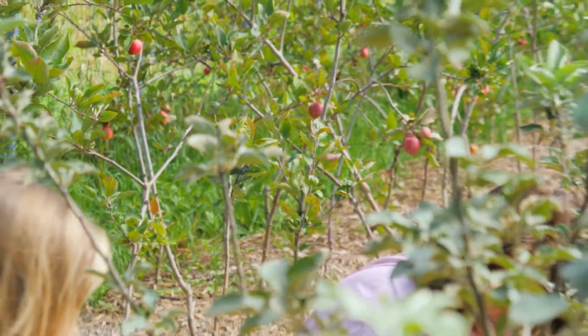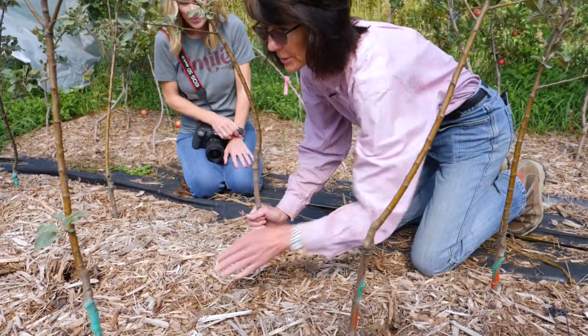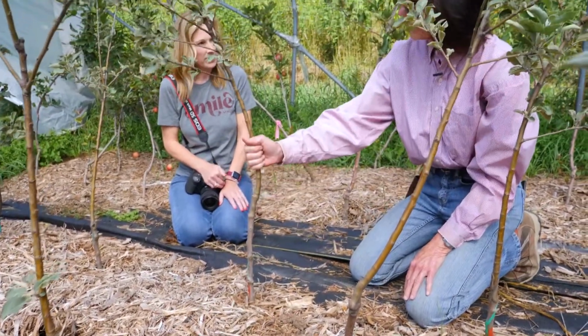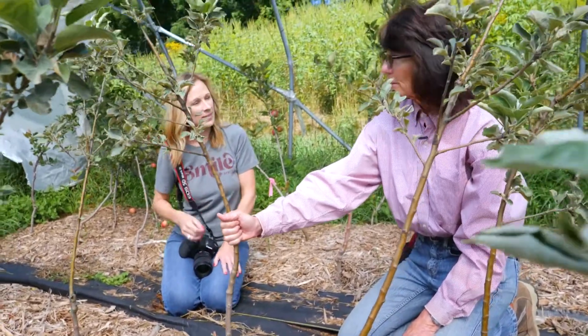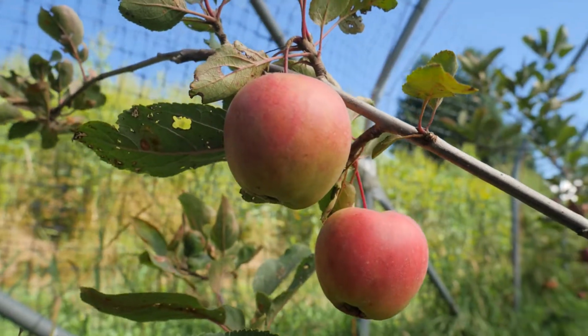So grafting is a process of combining a root stock, the root portion or the lower portion of the tree here, with the variety that you want up here. Because if you eat an apple, let's say you love that apple, and you go out and plant all the seeds from that apple, you will get as many different trees as seeds that you planted. Yeah. Apples are hugely diverse genetically, far more diverse than people.